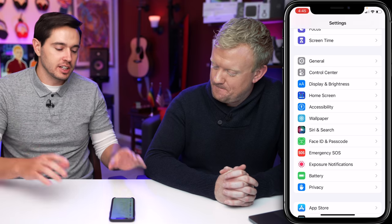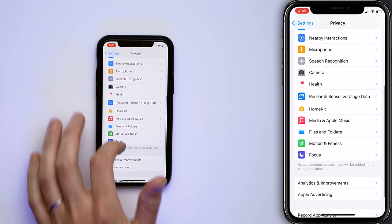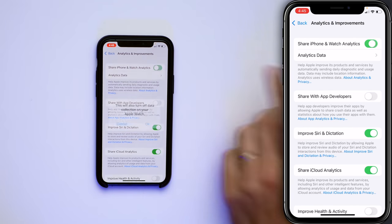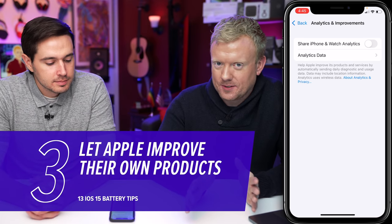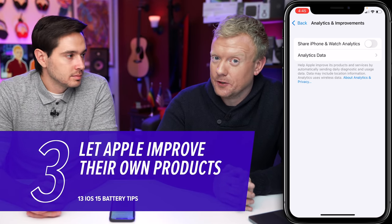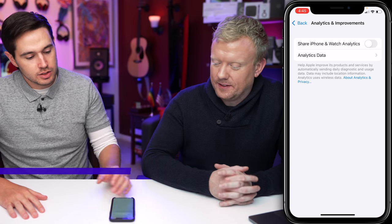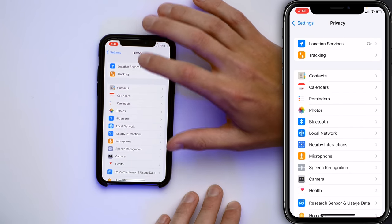We're going to do a whole bunch in here, so get comfortable. Put on your seatbelts. So, first thing, we're going to scroll down, tap analytics and improvements. Just turn off that switch at the top of the screen. Right, let Apple improve their own products. You don't need to do it because they're not paying you. Those analytics get sent to Apple, burn batteries, and a little bit of cellular data.